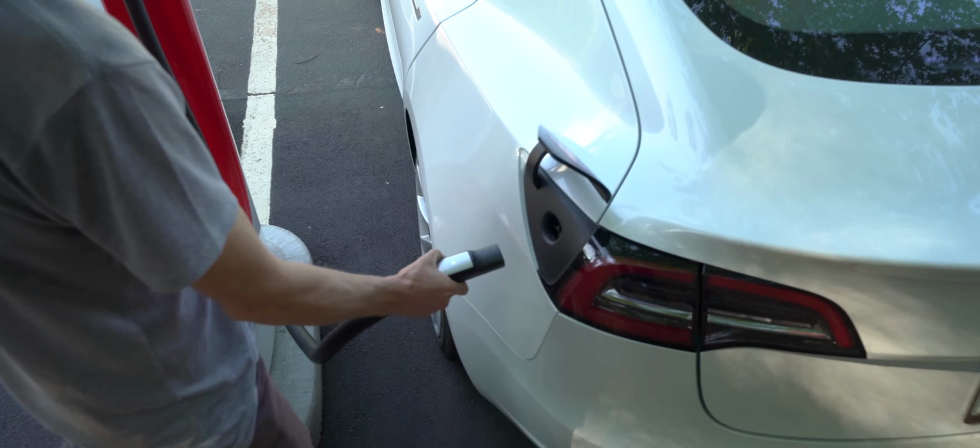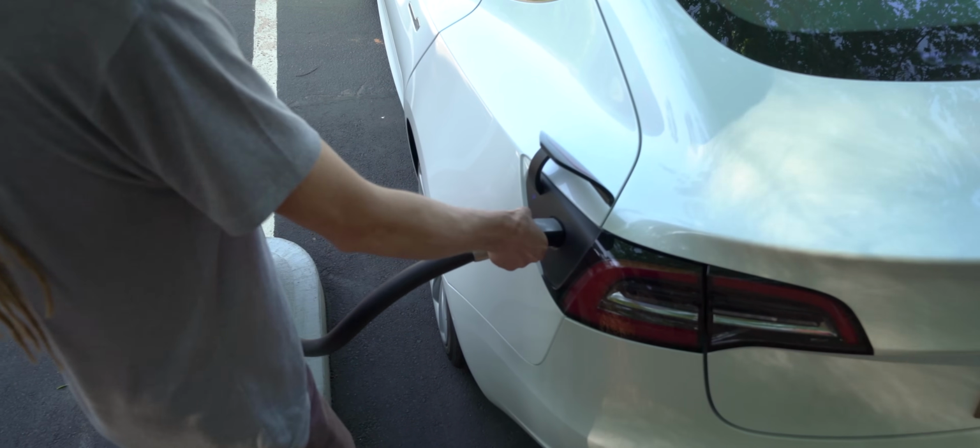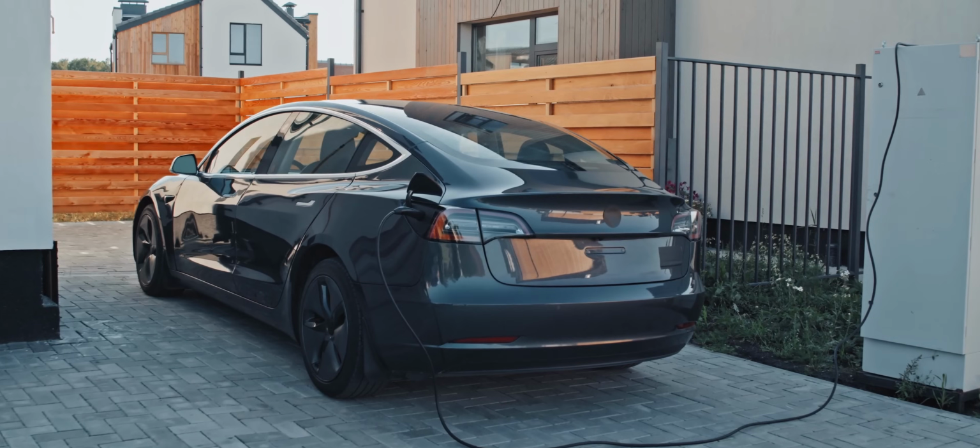But the majority of your charging isn't actually done at these superchargers. Unlike gas stations, it's actually done at home.